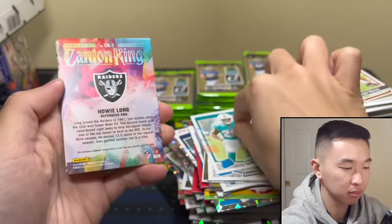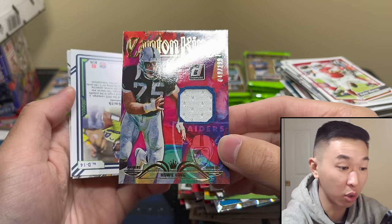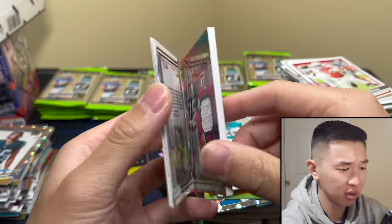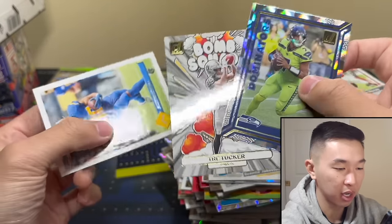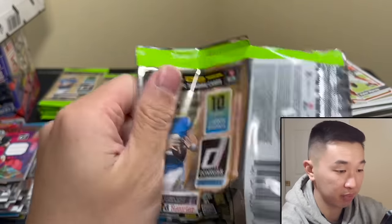Howie Long. Yep. To $1.99. Whoa. Boom. Should that end the video? What do you guys think? I don't know. Comment down below with a sheesh for that ultra rare hit. Crazy parallel. Definitely didn't see that coming. So let's get into pack number something.